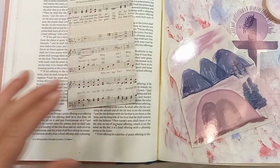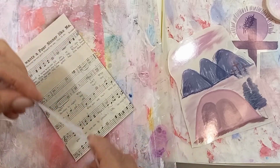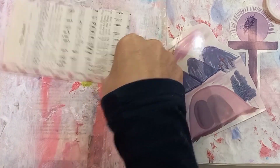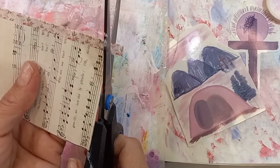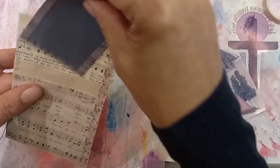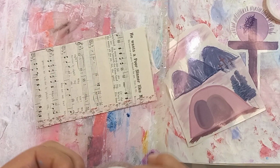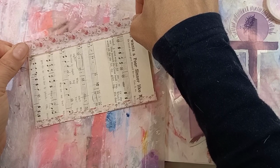So maybe I will put this on top, and then I can put it like this. Okay, yes, I like that. I just need to make sure that I can put these little cards inside. Yeah, can't really go much smaller. I must be careful when I put this on here not to take too much space.